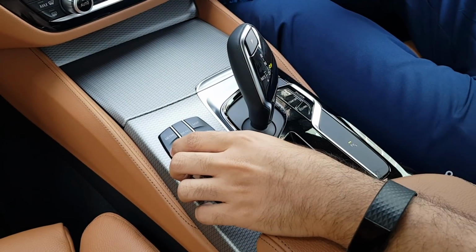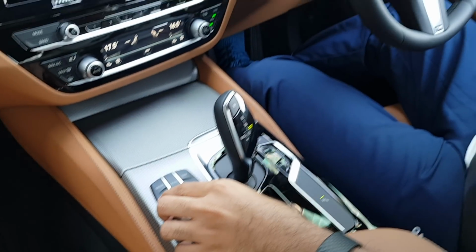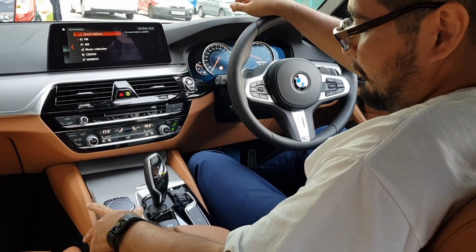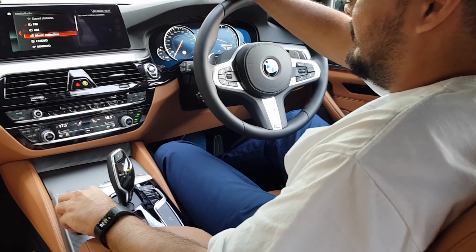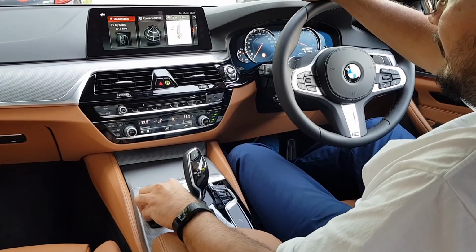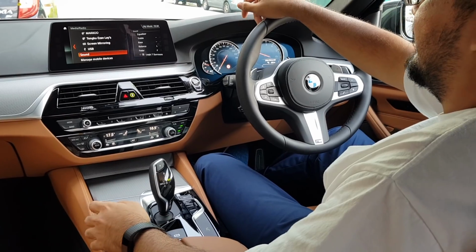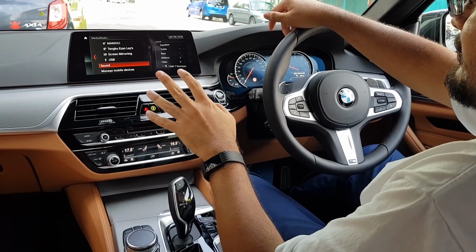Basically, if you are coming from a 3 Series or any car with the older iDrive, you can actually still use the iDrive system in a more traditional way, which is using the rotary knob. Basically just turn it clockwise or counterclockwise to move down or up the menu, slide it to go back or page up, page down. It's quite intuitive in that sense. But now BMW has also added the touchscreen feature for iDrive.